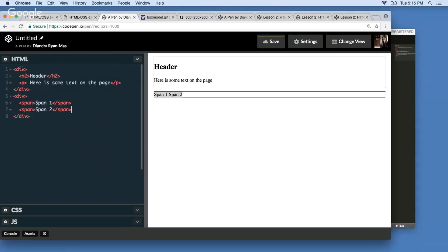Oh, and I just noticed a question about using CodePen and how things are on the side. So that's answered on Slack, but I did want to mention that because I really like it oriented this way. So just do change view, and you can change the way that things are oriented on CodePen. So that's a little bit of an aside.